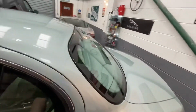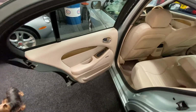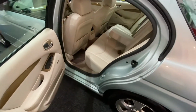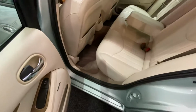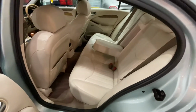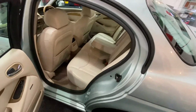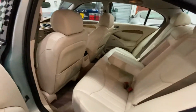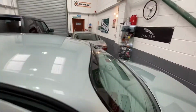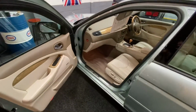And let's have a look inside. All the door cards, the veneers, the leather, the carpets. Absolutely immaculate, as you can see. All the door apertures the same, corrosion free, no damage. Centre armrest, headlining's fantastic, no issues there. There you go, look at that.